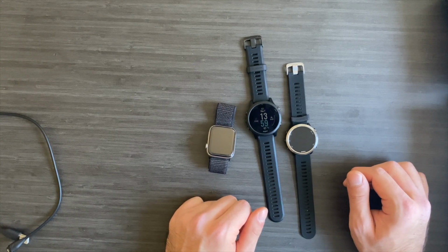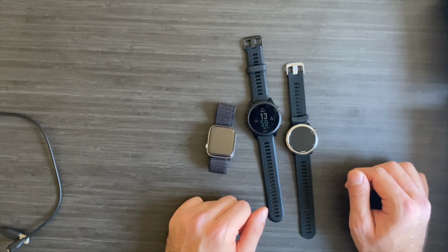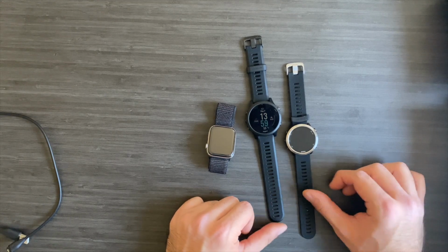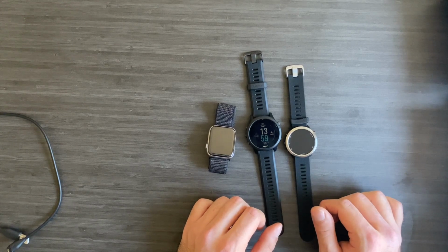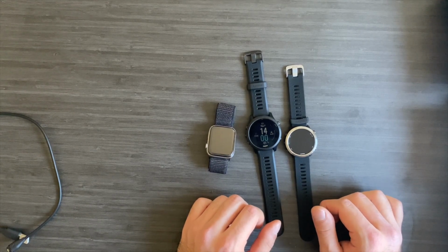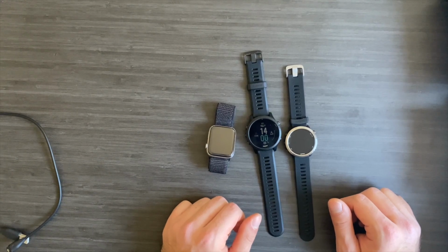If your only reason to get a more expensive watch is to get blood ox, I honestly wouldn't bother, because besides the first time you get the watch and you try out blood ox just because it's cool, you're never going to use it again, right? I'm around amateur athletes, professional athletes, and no, you don't really use your blood ox, right?